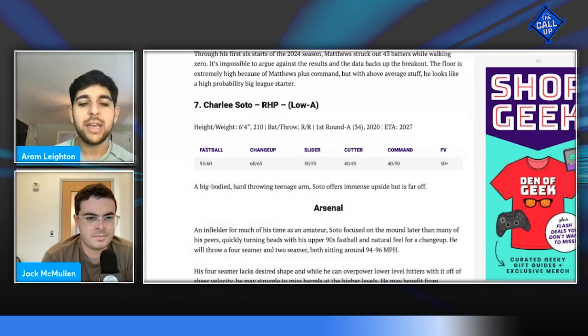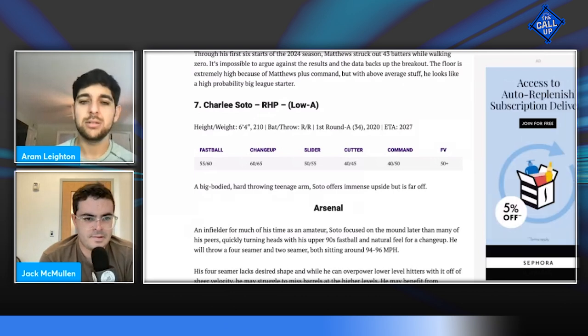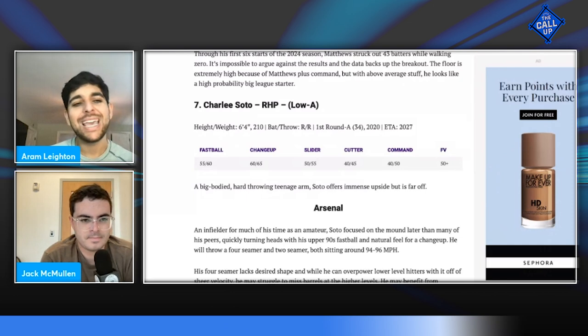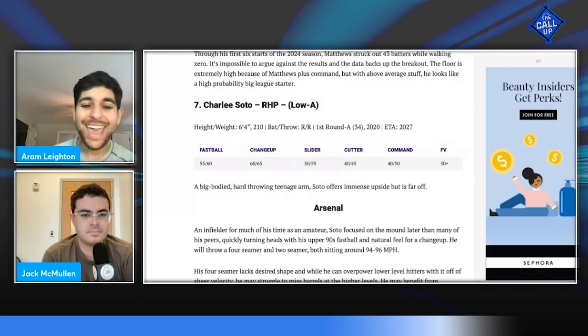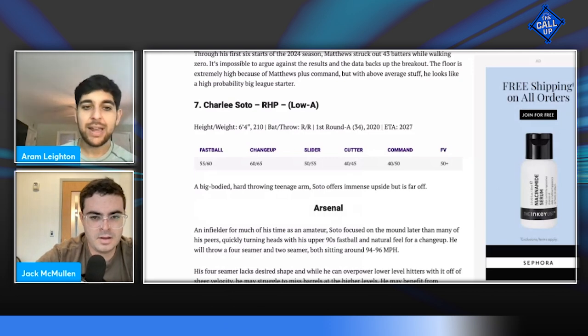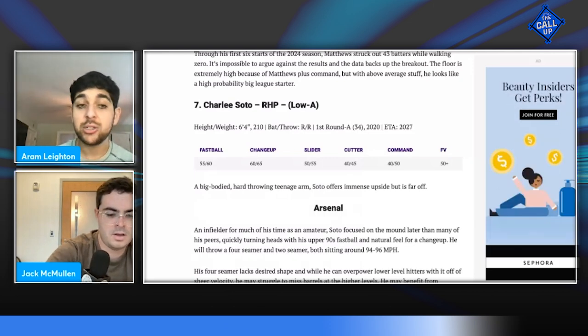And with Soto, I very much want to encourage people, fans, Twins fans, to not look at the results this year. And I know that can be difficult, but he's 18 and he is still so young in the pitching scheme of things that I think he's still kind of feeling out what works and feeling out just exactly who he's going to be as a pitcher.